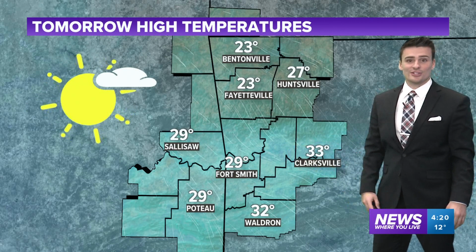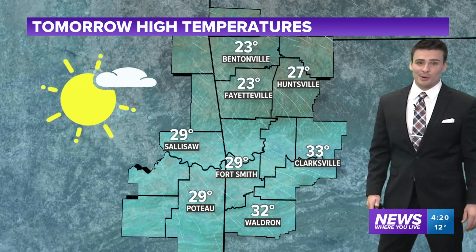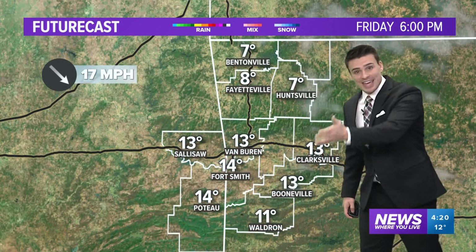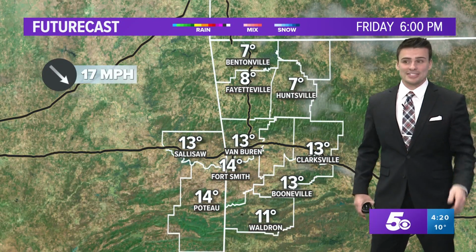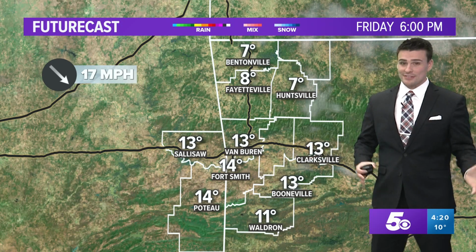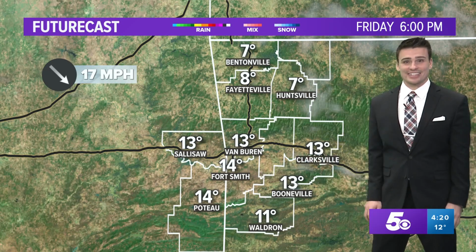Highs should get into mainly the 20s. A lot of us should stay near or below freezing tomorrow. But then for Christmas Day, I think we're going to break above freezing. We're going to end this streak of being below freezing. A lot of us will go anywhere between 72 to 80 hours below freezing. That's how cold it's been, and that's how long-lasting it's been, too.